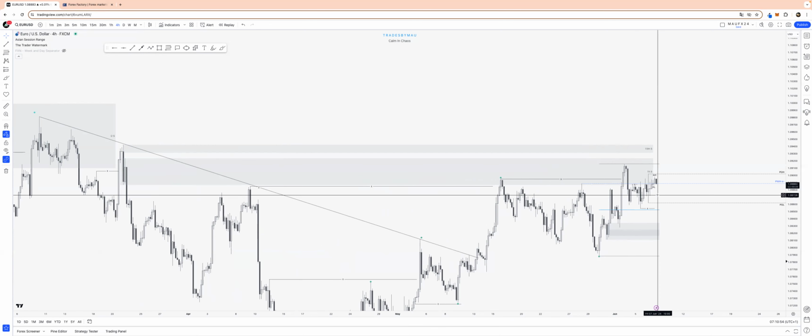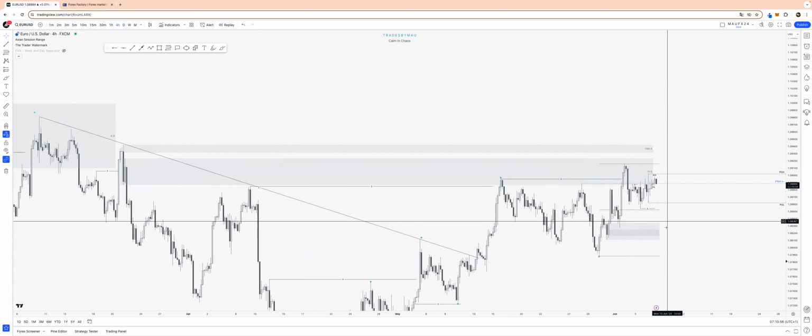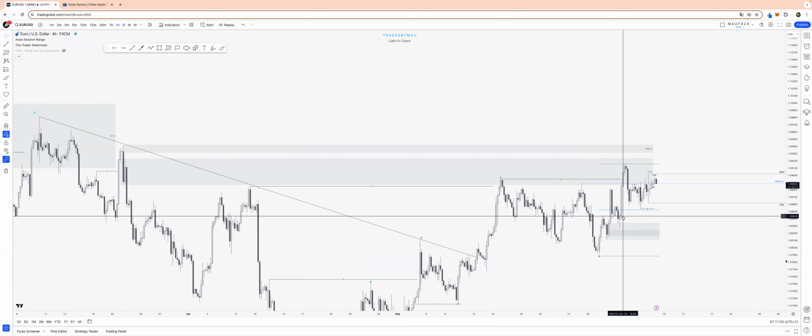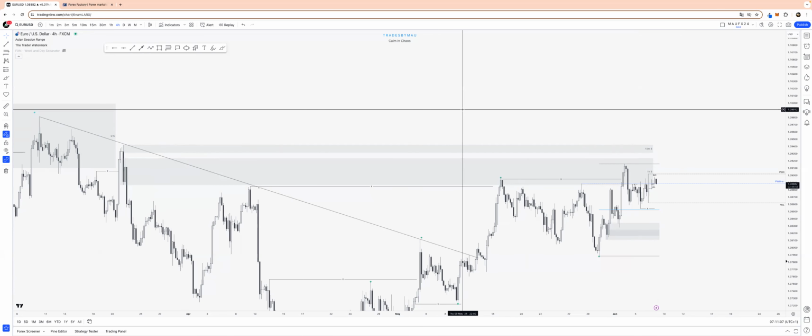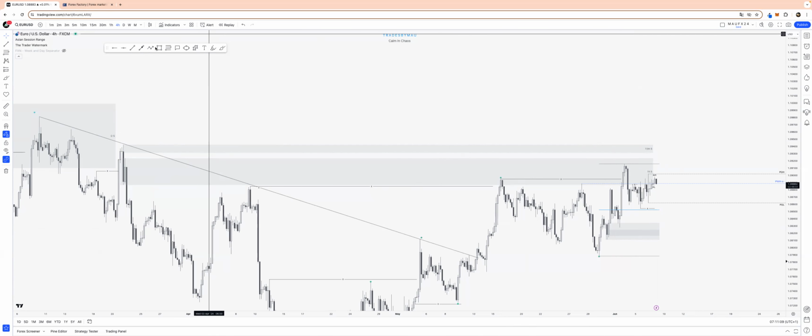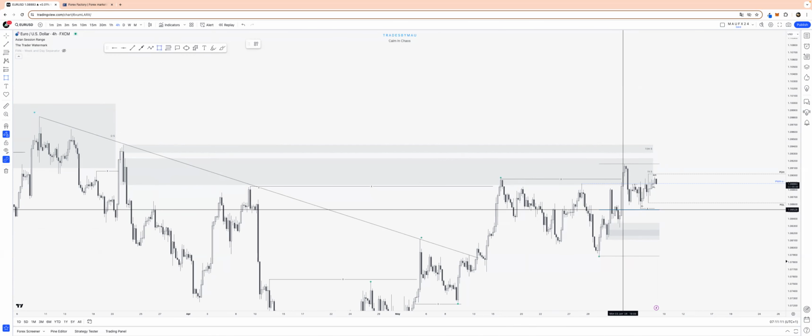So another possibility is that price now trickles down into these areas, and from there we can expect a long move. We've got a nice 4 hour order block sitting over here. We have a nice supply zone sitting over here. So both are quite valid to move long from.